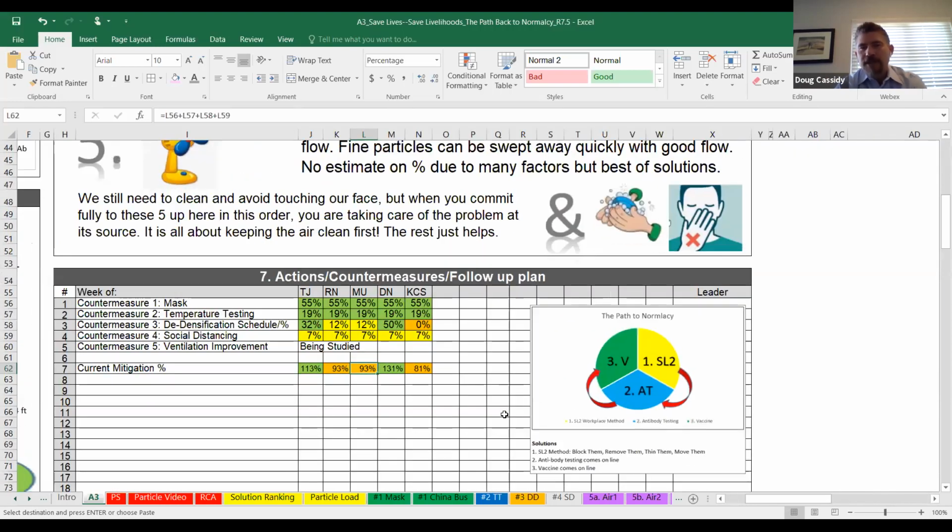We're a company with 16 sites. I have 5 sites. It's moving to 7. My boss, Bob, who's on the phone, has 16 manufacturing sites. And this is an example of the 5 countermeasures we've designed. And this is an example of my actual plants and their percentages, and how I can see in the aggregate here how I have one plant that's reached 113%, 2 at 93, one that's doing a great job at 131%, and one is concerning me at 80%.